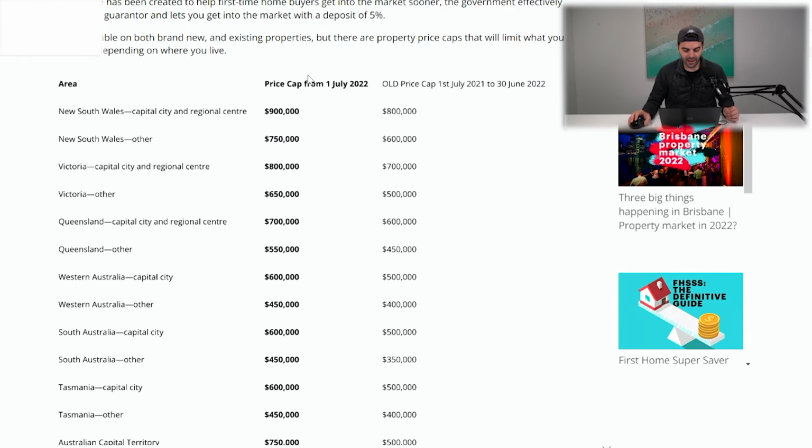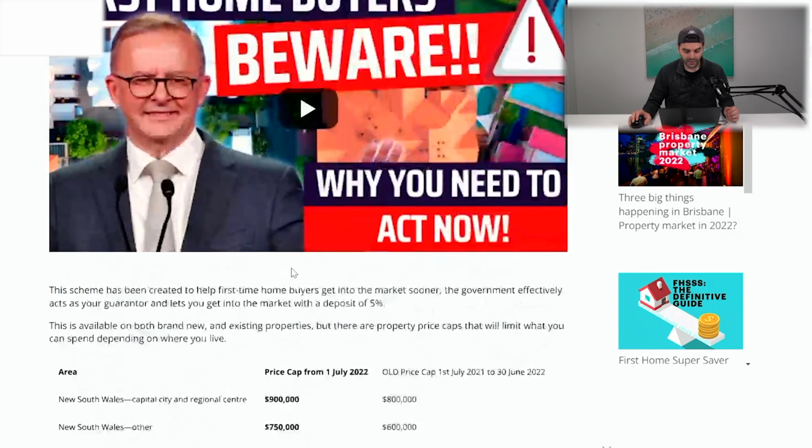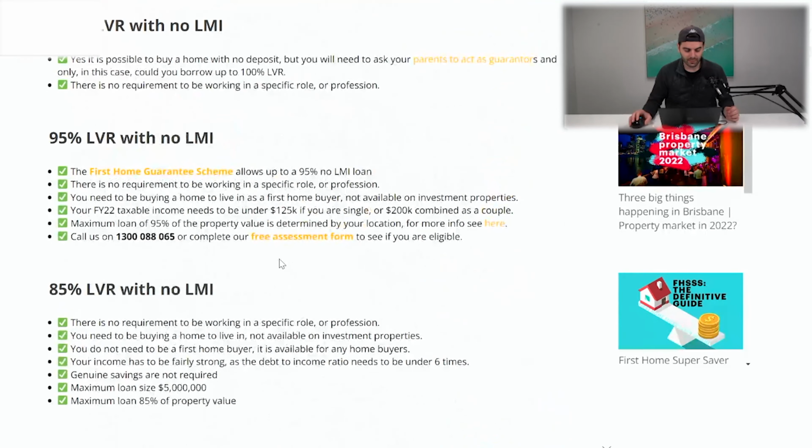This is up from the previous scheme, which was previously known as the First Home Loan Deposit Scheme. That was a little bit lower, about 100,000 lower in a lot of states. Now the Home Guarantee Scheme has higher price caps, plus more spots. There's 35,000 spots available, where previously there were only 10,000.